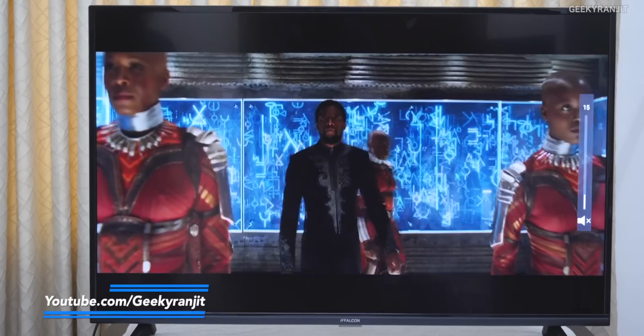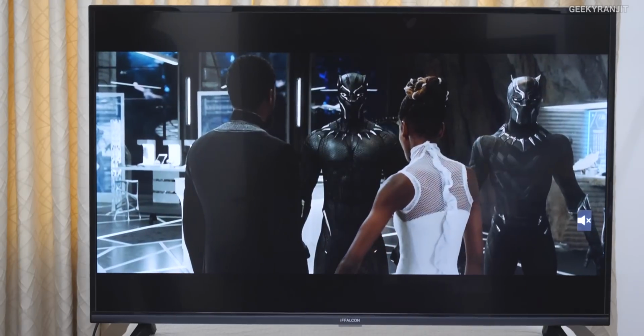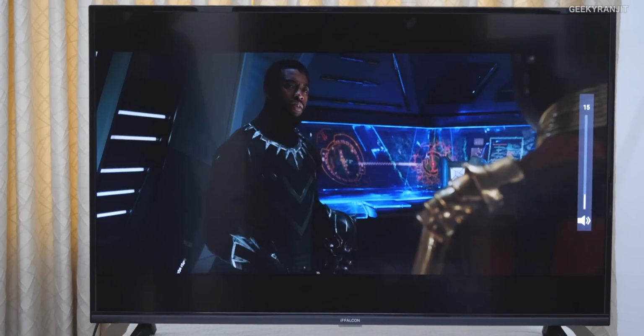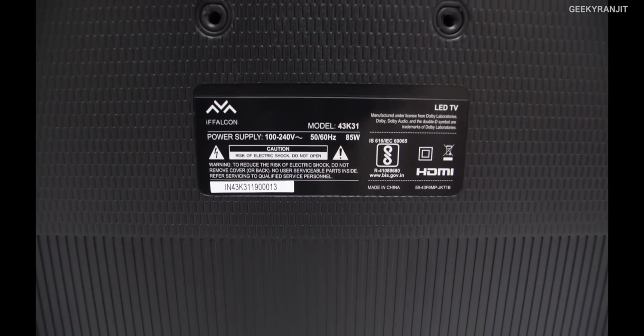I'll just mute the audio. How is the picture quality on this IFFALCON 43-inch television? Here in reality it looks really good. Moving towards the back, again it's made up of plastic, guys, like most televisions.